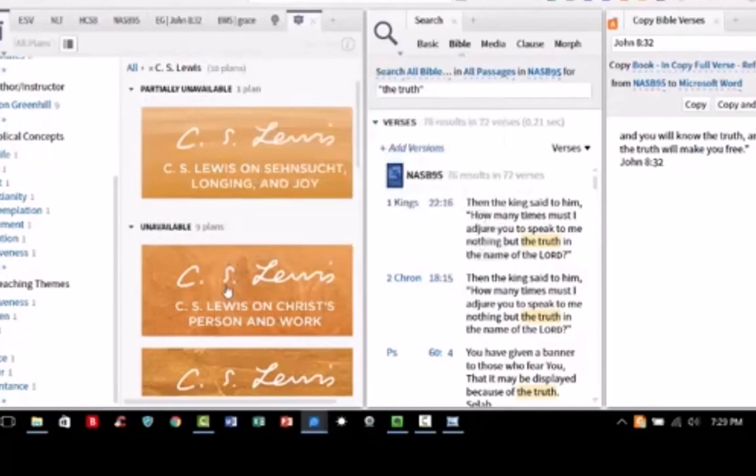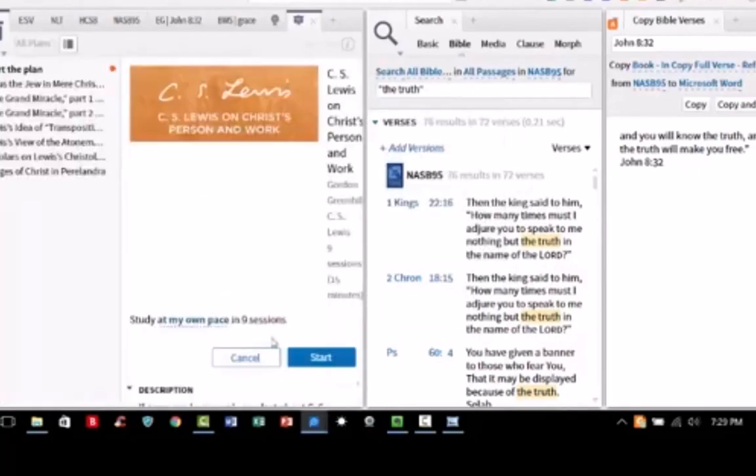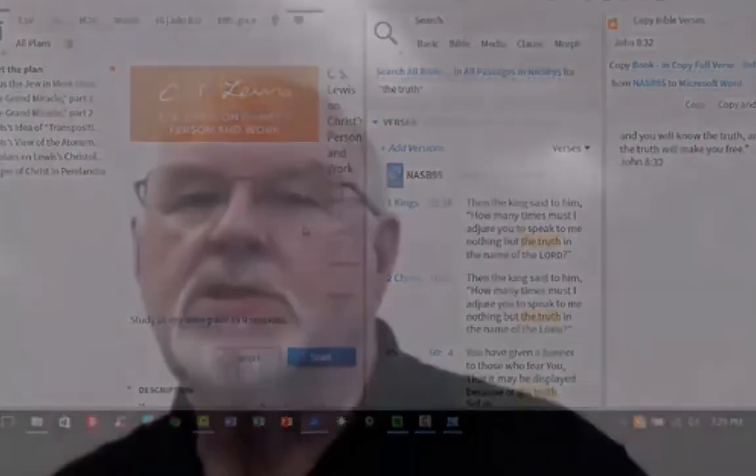So I could hit that, and it would open up, and now I've got that entire course over here. I could open it up in its own little page. But here's the start of the plan, Jesus, the Jew in Mere Christianity, and it would quote from that book, and then it quotes from The Grand Miracle, Part 1, Part 2. And it's just in there, it's just part of the system, and you could totally download this as handouts.